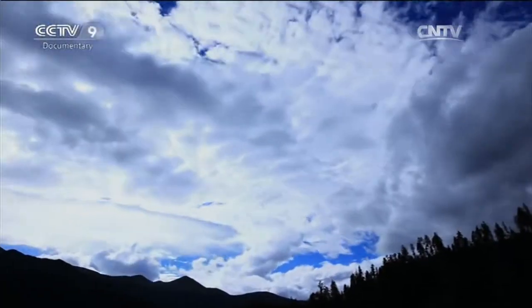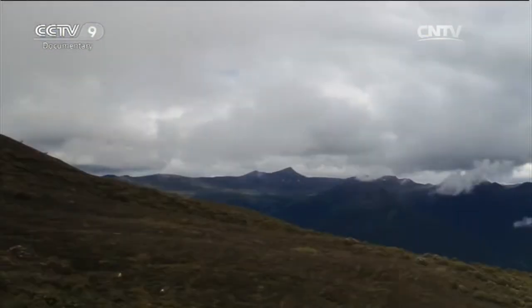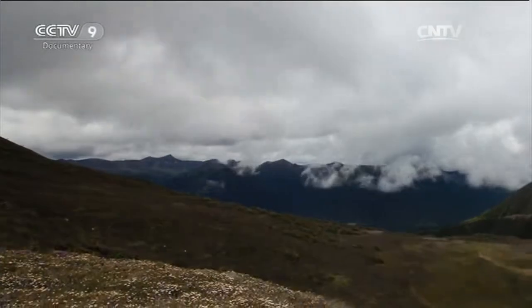Blocked by the towering Himalayas, the Indian Ocean's powerful, warm air current squeezes into the deep canyon, bringing tremendous rainfall to the area. It's also the largest water vapor channel on the Tibetan Plateau.